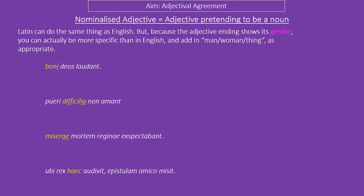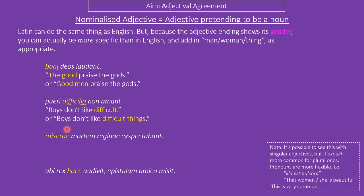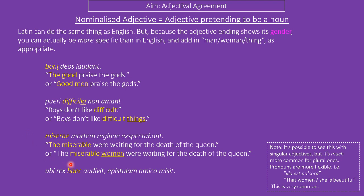Latin can do the same thing as English with nominalized adjectives. But because we can express the gender much more clearly by the adjectival ending, we can be, surprise, surprise, more specific than in English and add in man, woman, or thing quite often as is appropriate. Thus, we can translate boni as the good, praise the gods, or we can be specific and say good men, praise the gods. Difficilia could just be boys don't like difficult or boys don't like difficult things for that neuter plural. Miserae could be the miserable or the miserable women because it's got to be feminine plural.